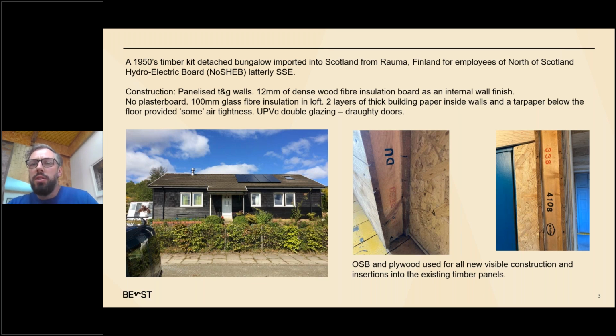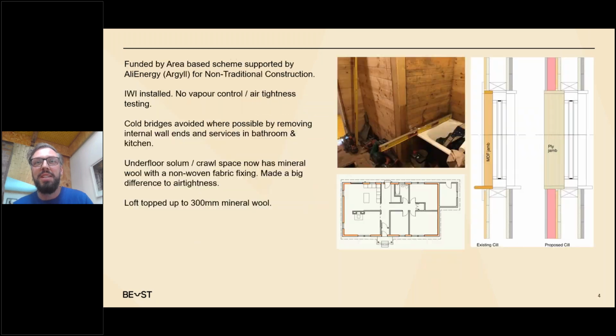Where we've made changes, we've tried to honour the timber construction by using OSB and plywood as actual visible construction materials. So yeah, it's quite personal in terms of how this one's been done. We did have funding, which made a big difference to internal wall insulation.